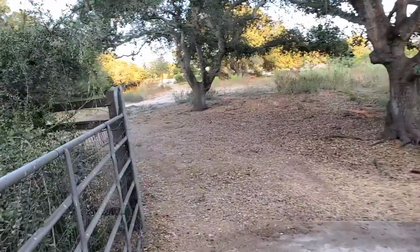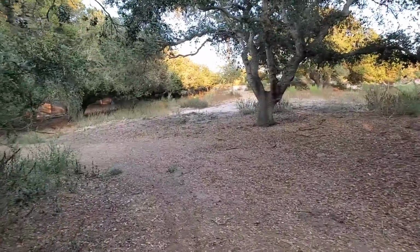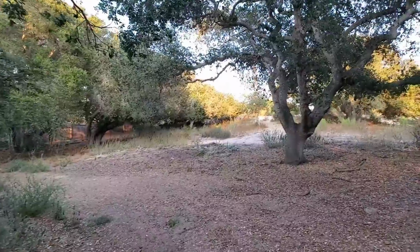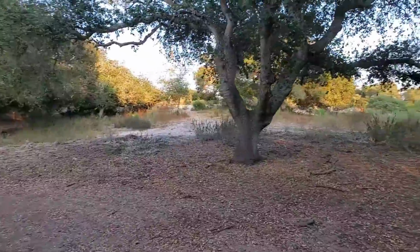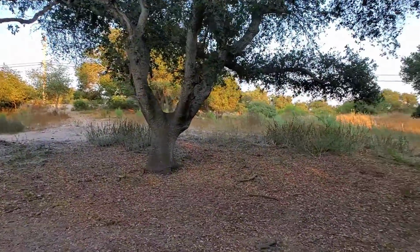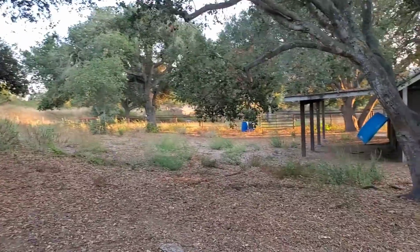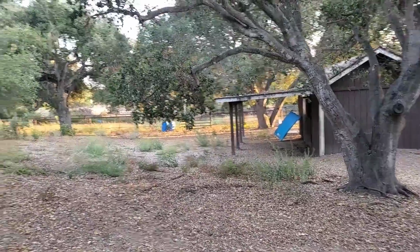So I'm almost done, so I'll get wrapped up here soon, but this is like the nether regions of the property. So the property goes all the way up to this far corner up here. It is just kind of a sandy, hot mess, and nothing's really going on here. This is where the goats and the horse would just range and eat weeds, which is definitely helpful to have, you know, a weed eater around here.